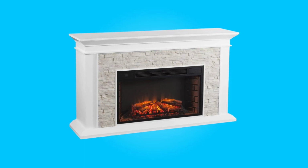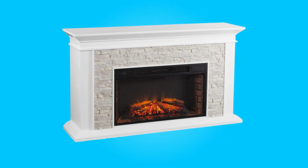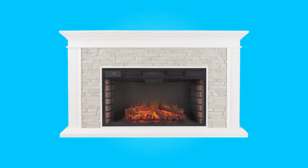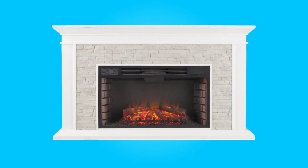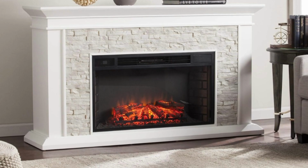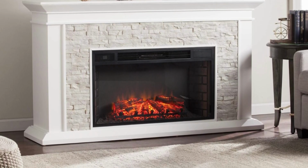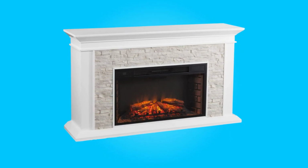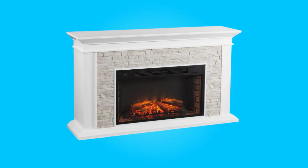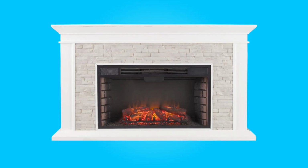Introducing the Canyon Heights Faux Stacked Stone Electric Fireplace, a captivating blend of timeless design and modern convenience. This electric fireplace offers the charm of Western romanticism with its rustic stacked stone appearance, crisp white finish, and subtle woodwork. Beyond its aesthetic appeal, it provides efficient supplemental heat for spaces up to 400 square feet, creating a cozy ambiance with lifelike flames and burning logs.